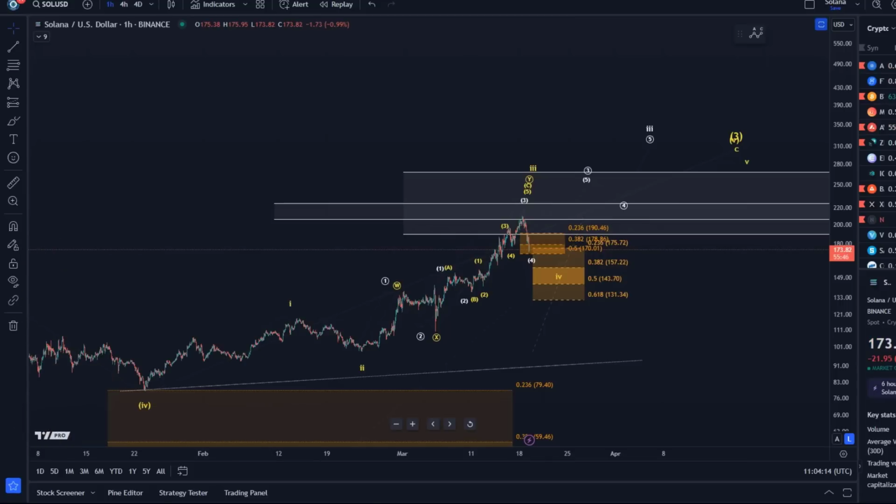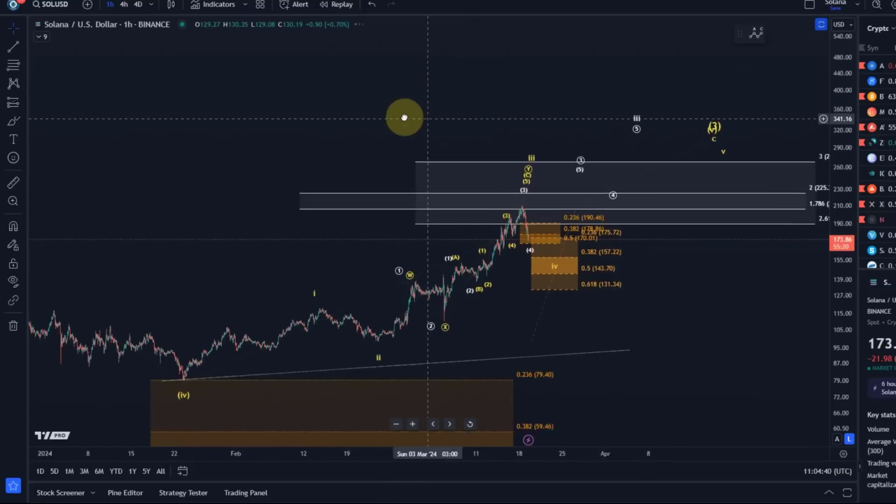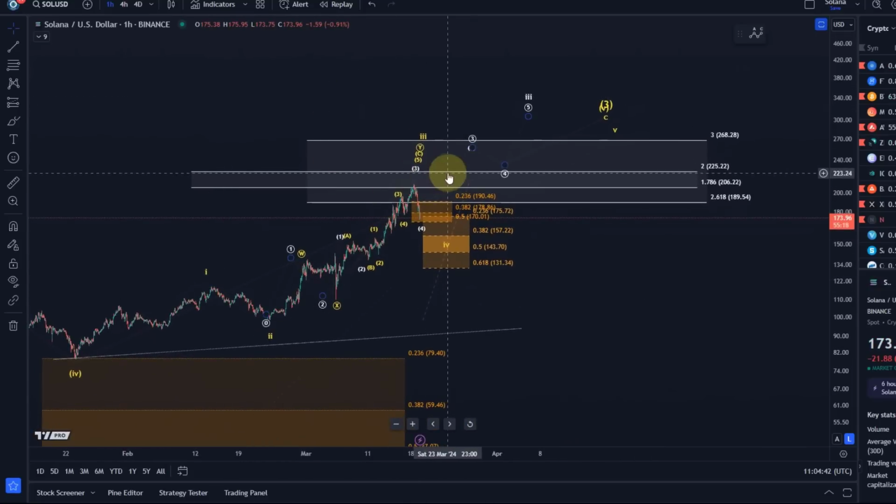No support areas are broken, so both counts are still to be considered on the micro level. Typically, however, when we have two wave counts and there is one with a lower support area, I would always mentally prepare for the one with the lower support area, because you don't want to trade for the one with the upper support area and then it breaks and you stop out and then it just touches the lower one and it suddenly goes. Especially in a situation where we cannot really distinguish between the two. So we just need to give them a bit of space, these coins, right?